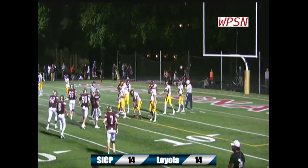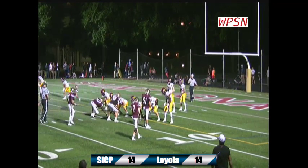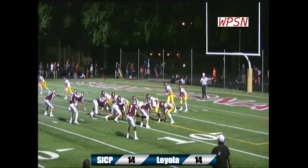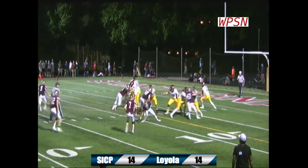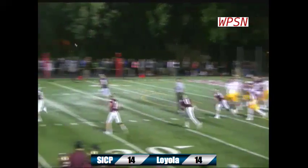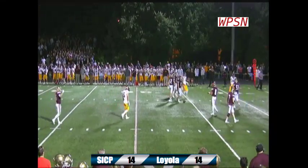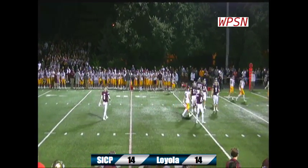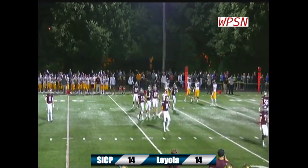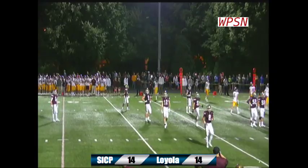All right, let's see if the Ramblers keep on rambling or if they slow down a little bit, try to wind out the clock. It's a pass play from the Ramblers. Oh, it's a drop pass by number 15 of the Ramblers. That's 19. That's Rory Booz. He's having a good game so far. Unfortunately, he couldn't hold on to that one.